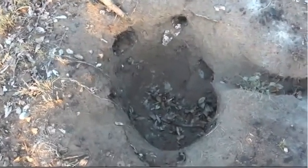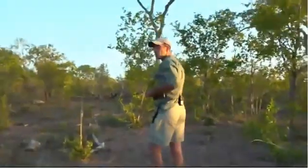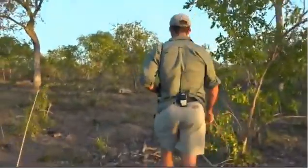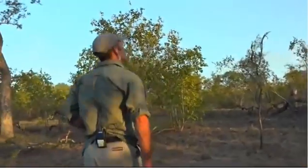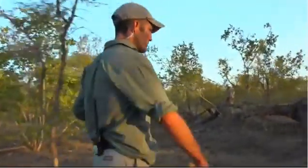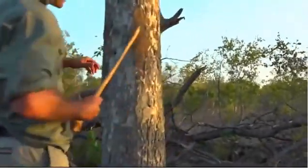Right, on we go. And this wind, of course, will be doing nothing to improve the general moisture levels of the area. Wind is a very drying force. Check this out.